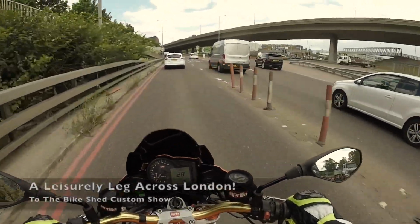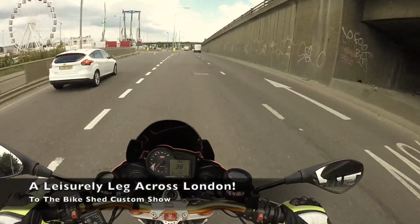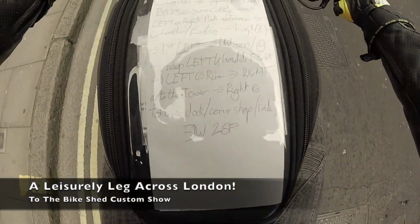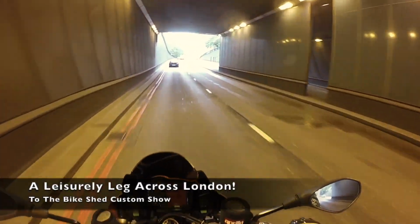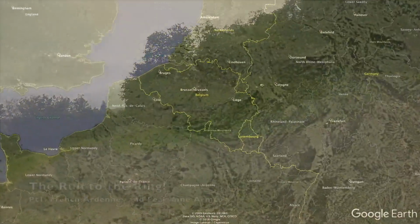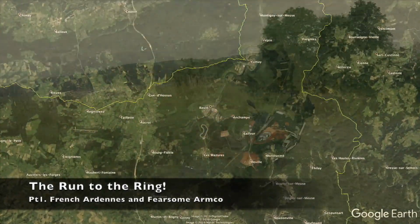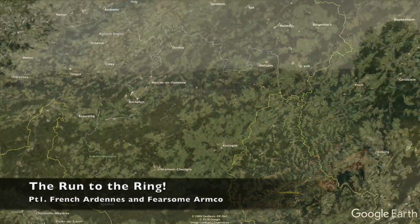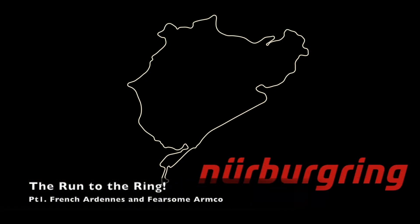Whilst I've been to London several times via motorcycle, I've never driven through the middle. Holborn, yeah, we've done that one. There's some space. Taking the opportunity! Oh! We're in the French Ardennes forest bordering the Belgian border. However, today it's time to go through Belgium, Luxembourg, and the ultimate destinations really, which are Spa-Francorchamps and the Nürburgring.